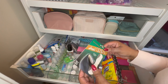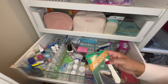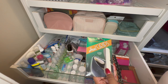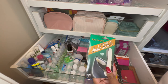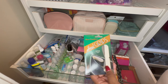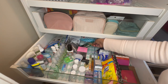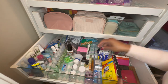Then I have some heel grips. I don't usually wear heels on our vacations. For the most part, guys, I've been taking a lot of European trips. If I'm not going to Europe or Italy or somewhere, I am more than likely going to the Caribbean. And when I'm in the Caribbean, child, I got flip-flops on. I will probably take one pair of heels for dinner or something like that. I think I had these for a trip we took to Amsterdam or something. I need to start taking more domestic trips, like long weekend trips, but I haven't really been doing that lately. So who knows?